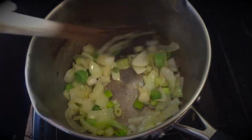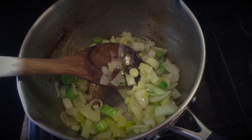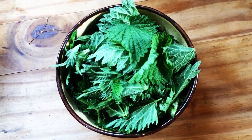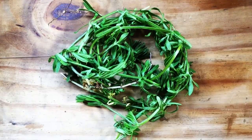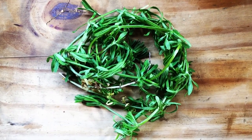Once the onion and the leek have softened, I can add some water and also the potatoes. Whilst the potatoes are cooking, I've picked the nettle leaves because we don't want to add the fibrous stalks. After that, I'll rinse them under some cold water. And then I'll do exactly the same with the sticky willy.